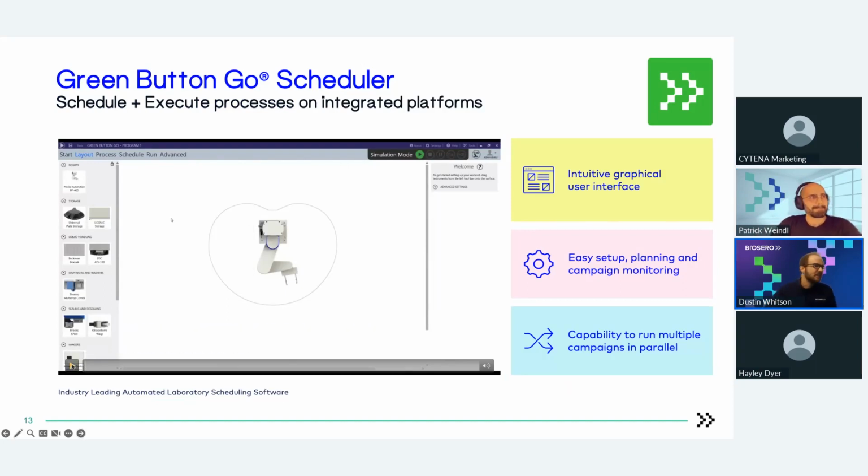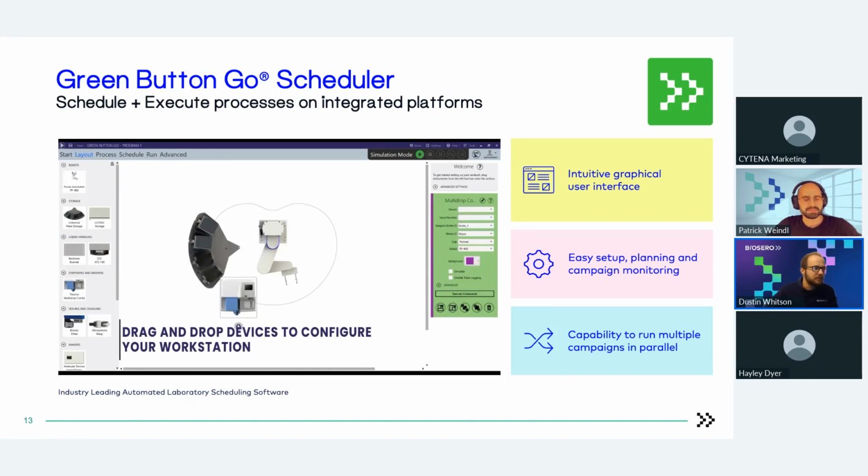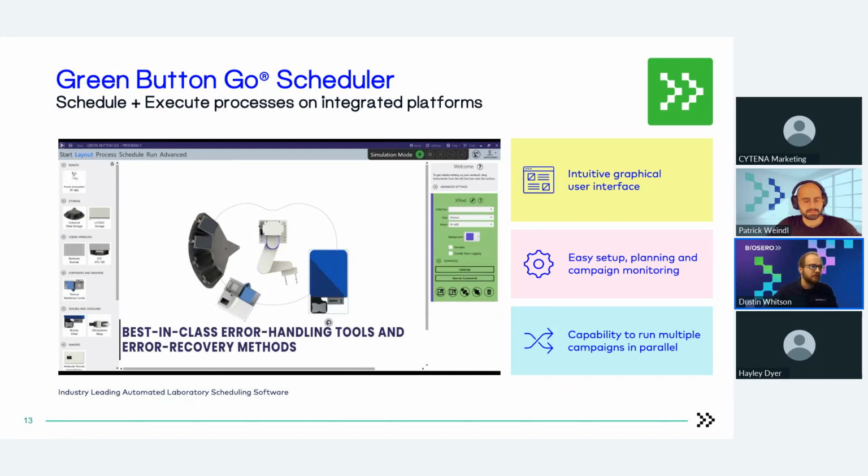So as mentioned, Green Button Go Scheduler is what powers the C.STATION. So if you've used Green Button Go before, it's the same software you know and love. If not, we'll go through a brief walkthrough of the software here. So one of the key features and part of the design philosophy is this intuitive graphical user interface.